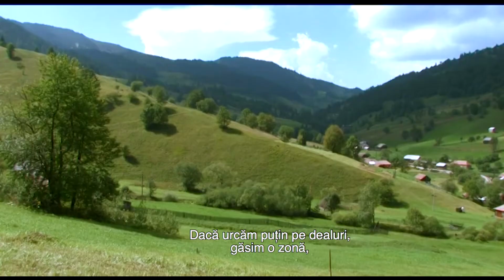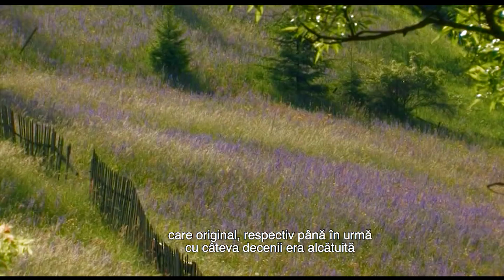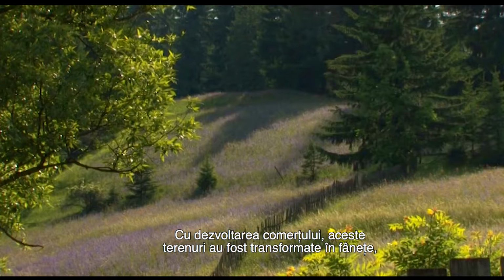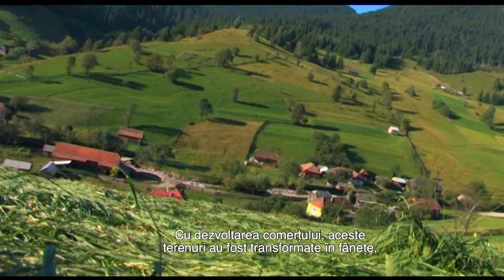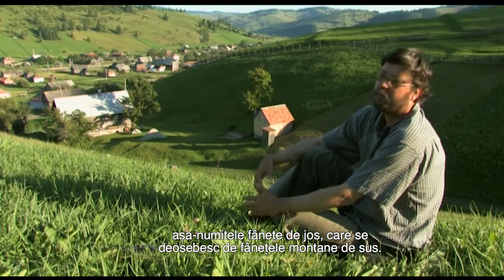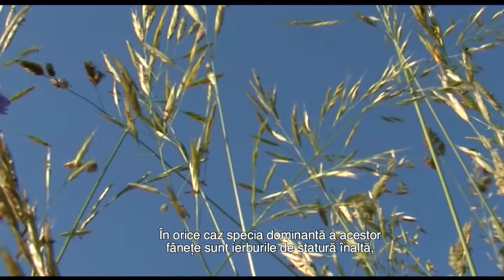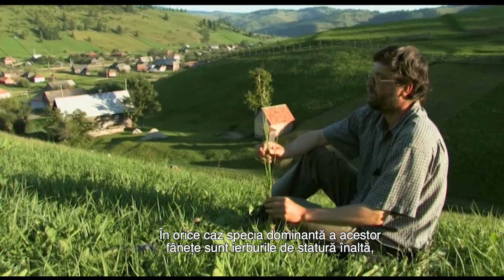If we go a bit higher on the slopes, we find a zone that until a few decades ago was mostly arable land. People cultivated barley, oat, but as trade developed, they abandoned these fields and transformed them into hay meadows. These are the so-called inner meadows, as opposed to the outer meadows. The main characteristic of the inner meadows is that they yield more grass. It is composed of tall grass species, such as this grass called imola, golden oat grass in English.